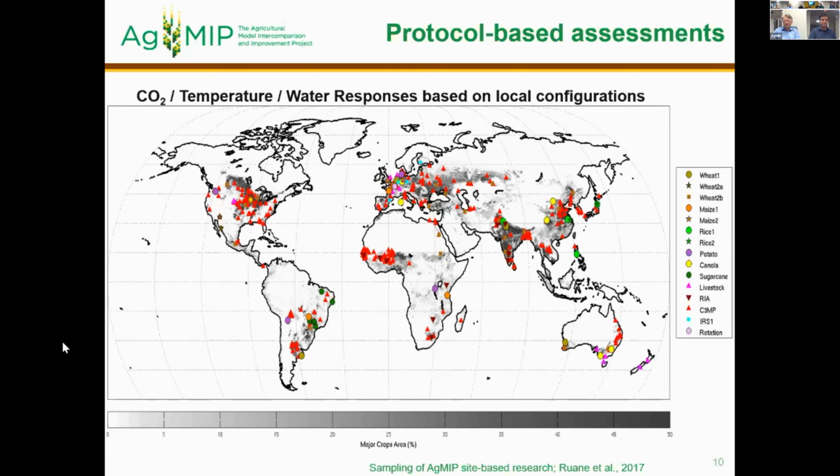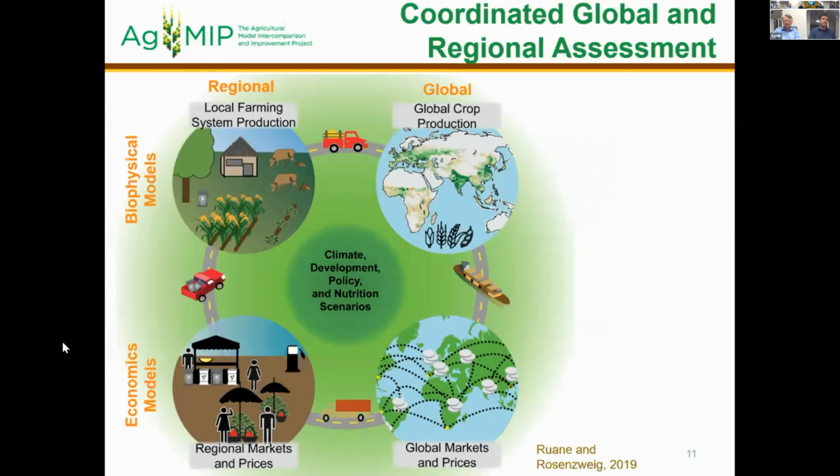Some of the other things we're trying to do is think about larger systems and larger interactions across disciplines and scales. So this is just a simple story here of what happens on a farm, being one element of a global crop production system, with the total productivity going into global markets and influencing prices, which in turn affect regional markets for food and for inputs, and in turn affect what that farmer might do later that year or the next year. So this kind of cycle, these types of interactions are things that we need to understand, not just in their own right, but in their interactions.